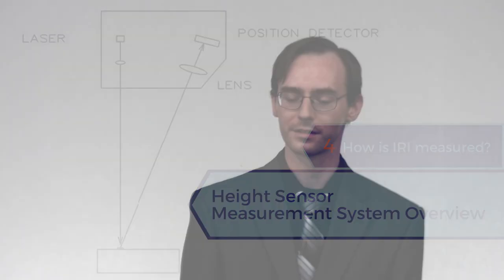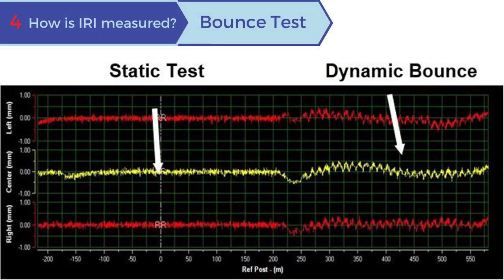Now that we know that the height measurements are correct, what about the accelerometer? To do that, we employ a bounce test. Again, the vehicle is kept motionless on a flat surface, and a signal is sent through all of the equipment to simulate roadway speeds that we would be collecting data from.